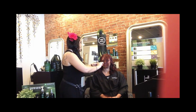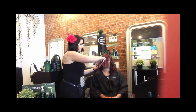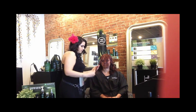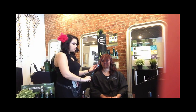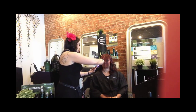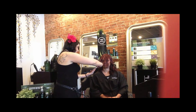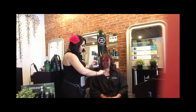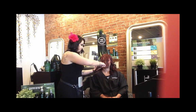Next, what we're going to do is take a little bit of our side and direct that forward, because now we need to connect our fringe area to the rest of our haircut. So we're going to connect those corners. And we're just going to do a slight slide cut method until we get that fringe to match the rest of our haircut.